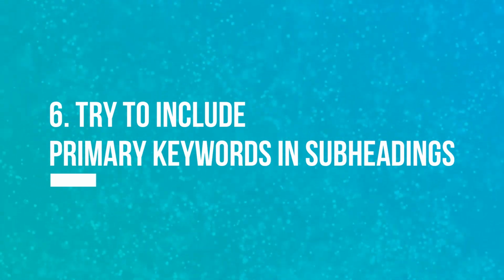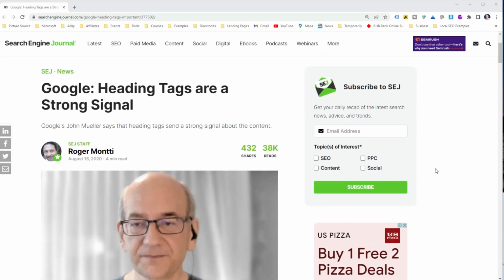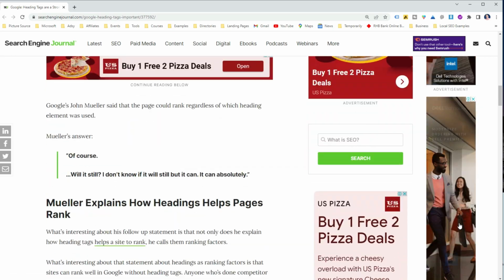Another primary keyword best practice is to try to include primary keywords in subheadings. The next place where you should try, and I repeat, you should try to include your primary keywords is in the subheadings of your content. SEO-friendly headlines are an important part of your on-page SEO, as Google is using headlines to better understand the content on the page, and it also improves the user experience when you are chunking your content into smaller bits of information.